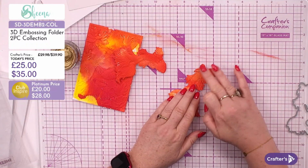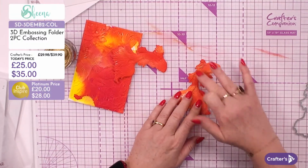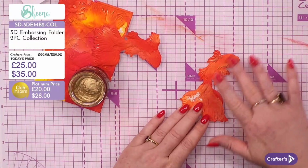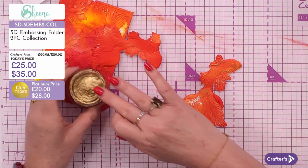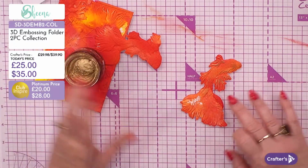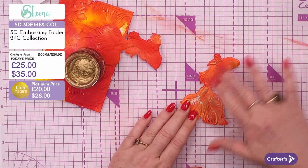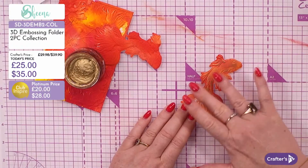Now, start off with a light touch because you don't want to put loads on here. What I want to do is just use this to sort of pick up that embossed detail. I'm using, I think this must be the Empire Gold, yes. And we're just placing that. So whatever finger that you have the lightest touch with, that's the one I would say to use.